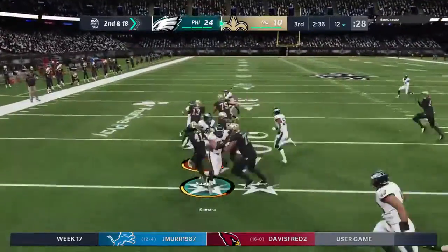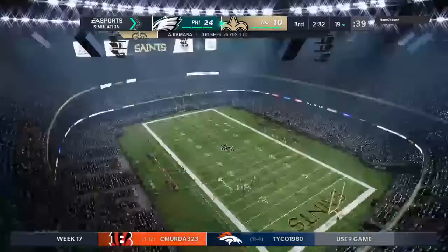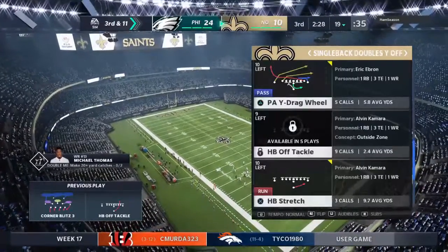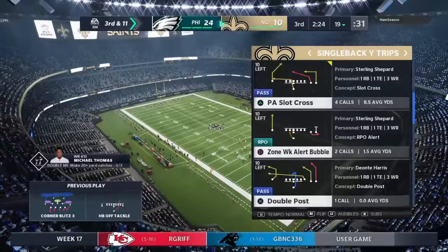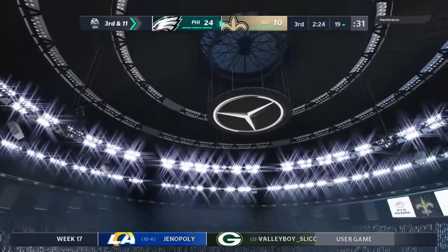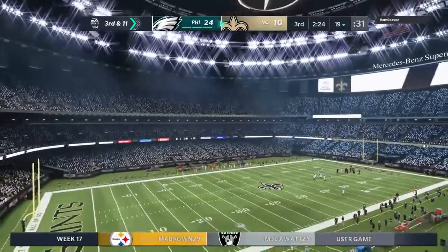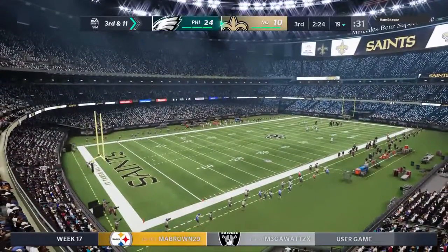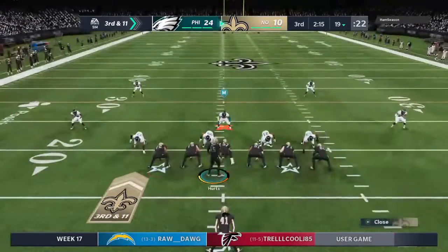Kamara. And a nice gain there as he'll be taken down just shy of the 20. And there we saw one of the downsides of blitzing during a rundown because sometimes you get out of your gaps. You don't fit the run quite as well because you're headed towards the ball carrier with abandon. This offense in desperate need of a conversion as they come up on 3rd down.